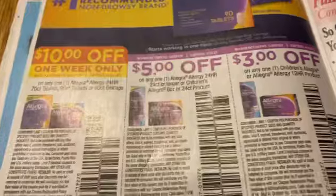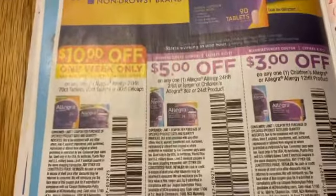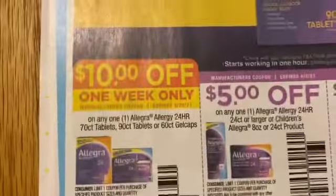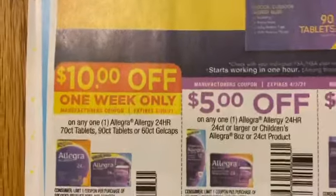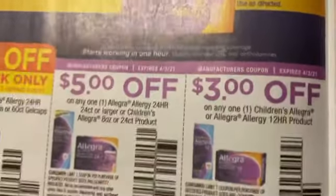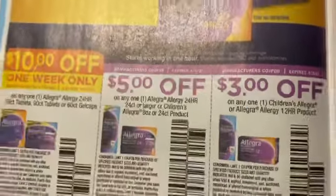Then we have some more allergy medicine. Is allergy season here or something? Well, it is spring break, huh? So we have $10 off for 1 week only. Let's see. I'm trying to make y'all see it. The light a little bright. Then we have $5 off as well on one and $3 for your allergies.